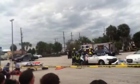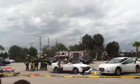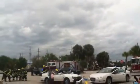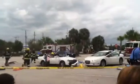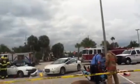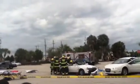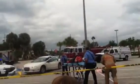Now that they've removed that door, and they've taken the roof off the top of that car, you can see that access to the patient becomes significantly increased. Now they're able to assess her injuries better, to be able to formulate a plan to be able to get her out of the vehicle. Like I said, extrication involves us removing the vehicle from around the patient, not removing the patient from the vehicle.